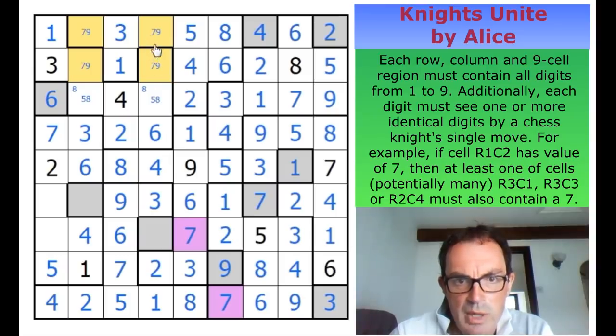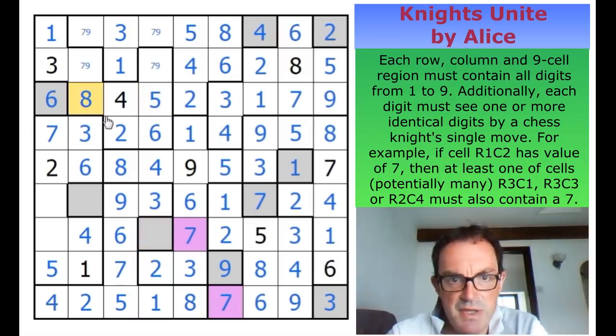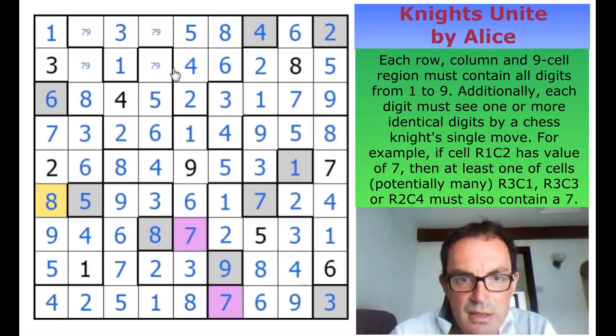Now, where does 5 go in this column? This 5 here rules it out of this square, so this must be the 5, this must be the 8. Therefore, this must be a 5 by Sudoku. 1, 2, 3, 4, 5, 6, 7. This should be an 8 as the last grey digit, and that's still working as well. That should be a 9. This should be an 8, and I'm left with this pattern up here then. And this 7 needs a friend.